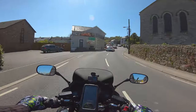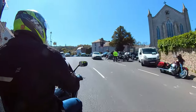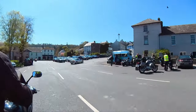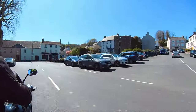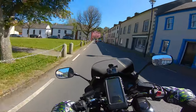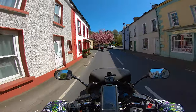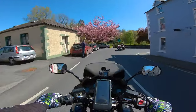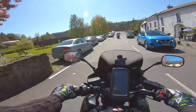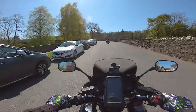class. Oh, look, a big old car. Oh, wow. There are a lot of bikes here today. Class. And there is the other cherry blossom tree that I wanted to show you. Absolutely beautiful. If you don't think cherry blossom trees are beautiful, there's probably something wrong with you. I think we're going to be stuck behind Senor Harley.